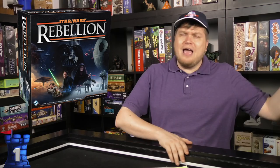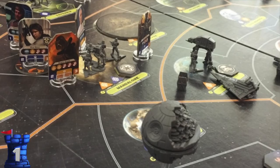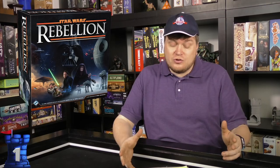I have X-Wing and Armada and Imperial Assault, and I can do all these battles, but I want to see the whole thing. I want to see the story. I want to see Luke and Leia escape with the Death Star plans. And in this game, all that stuff happens, and the Death Star is blowing up planets, and the Empire is looking for the Rebel base, and it just comes together in a really well-done, beautiful game with lots of miniatures, Star Wars Rebellion.